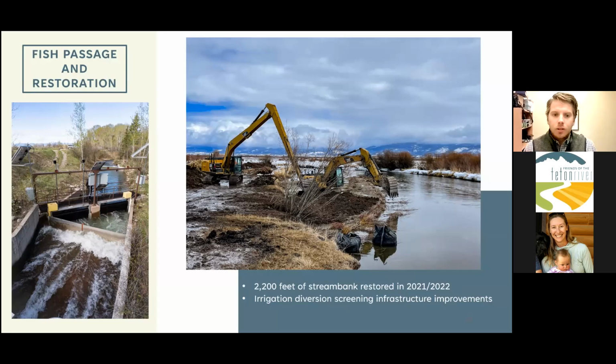So what we try to do is narrow the stream channel, add some roughness to the stream banks, as well as add some complexity to the pool-riffle sequence in that channel, which all benefits the fishery and returns the stream to something that mimics a pre-development state. In those two projects, he's restored 2,200 feet of stream bank.